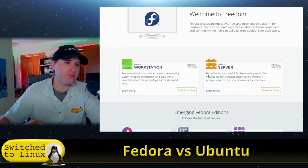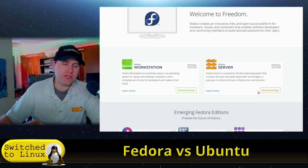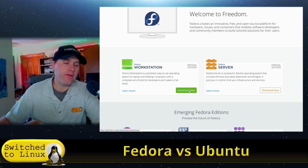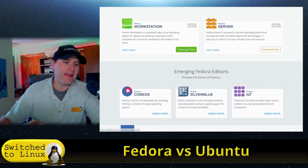You have a couple of options. You can grab the server, which is, it's a server. It's going to be a headless system. You're going to use command line tools. The workstation is going to have the GNOME desktop environment. You can actually go ahead and download it.